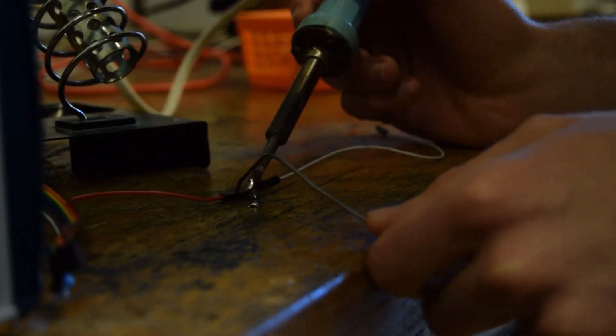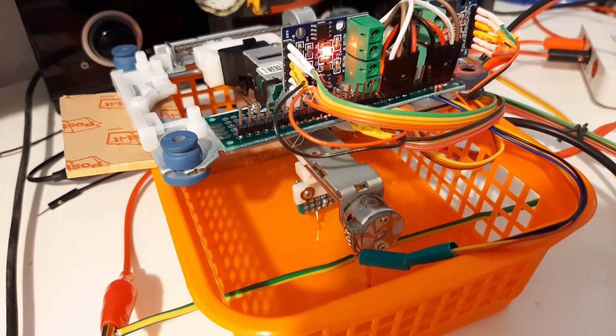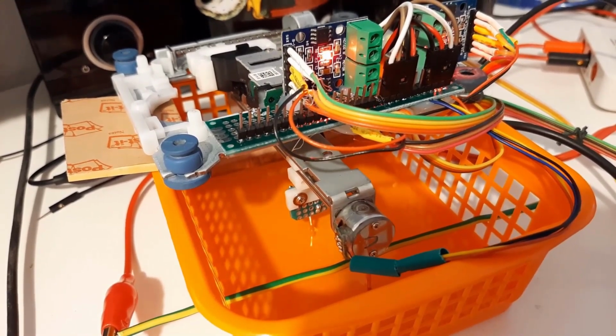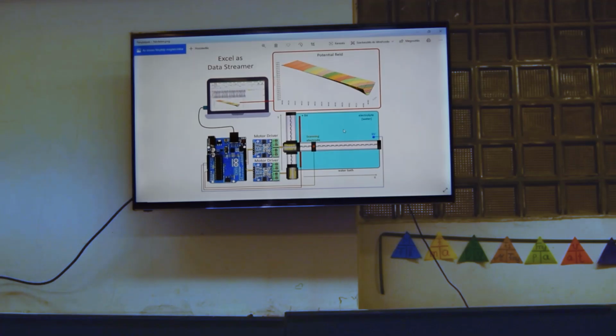So, basically we have solved the problem by moving a potentiometer along a grid with two stepper motors, and then the collected data is sent to an Excel file through an Arduino, where it is then plotted onto a graph. This experiment is much easier to perform and saves time and energy.